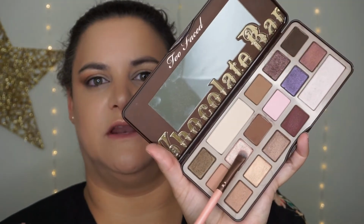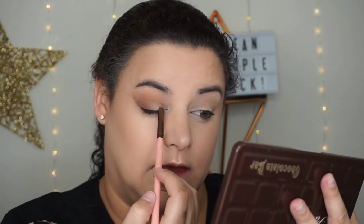Then I take a dense shader brush. So this one is the 223 Short Shader from Luxie. And I'm going to pick up this shadow here. And I like to use more of a shimmer or metallic finish for this portion, just because I like to brighten up the inner part of my eye. And I'm going to spray it with Fix Plus, just so that it's as intense as possible and so that it's not falling down as well. And then I just pat that on that inner portion that doesn't have shadow on it yet.